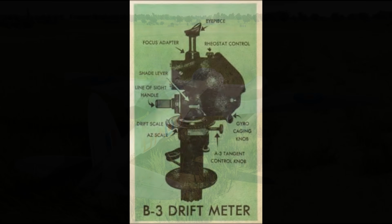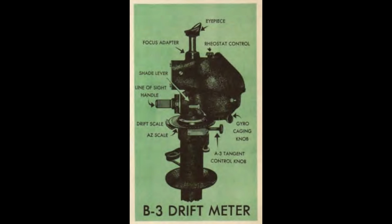Well, they used the drift meter. This is one from a U.S. airplane. I don't have a picture of the one used in the Mosquito, but the principle is the same. This device allows the navigator to determine the difference between the airplane's heading and true airspeed as compared to its actual track and speed over the ground. With that data, he can give the pilot correct heading information and estimated times to the next checkpoint or target.